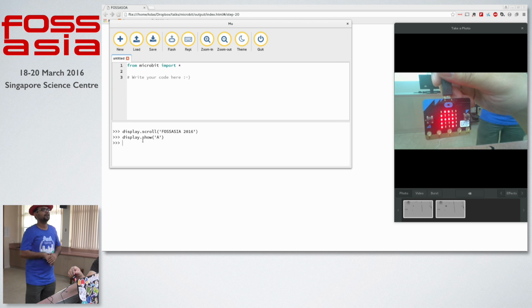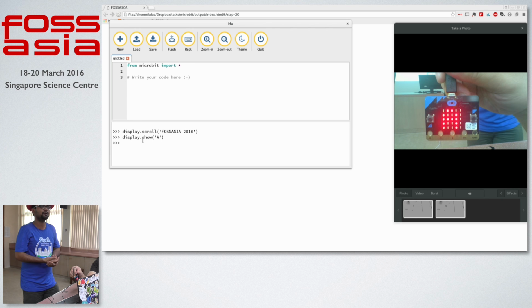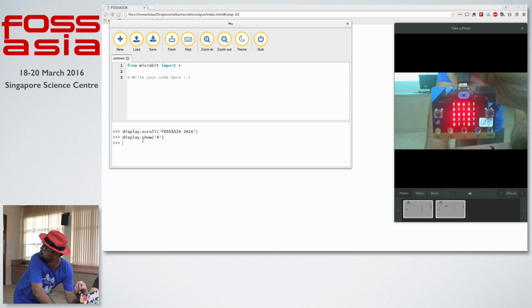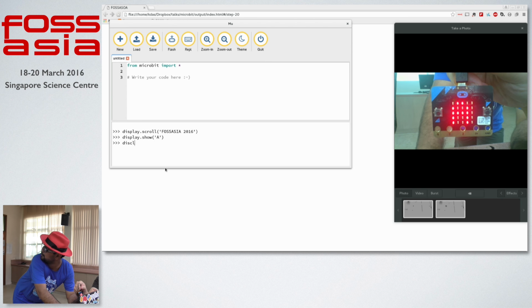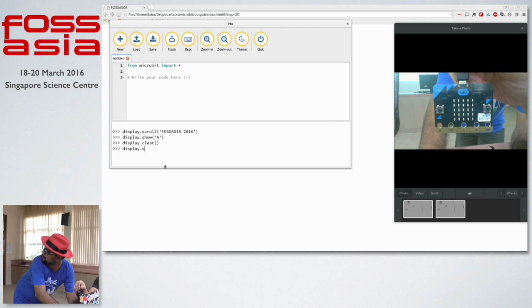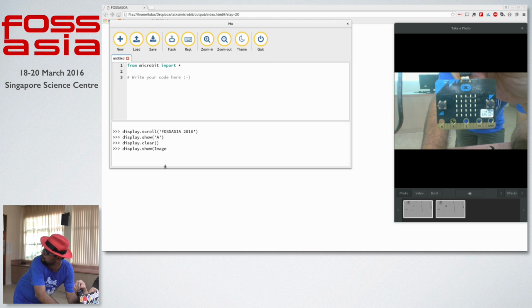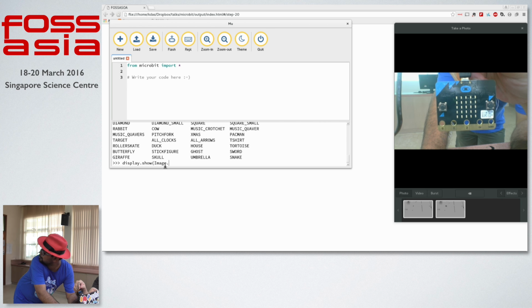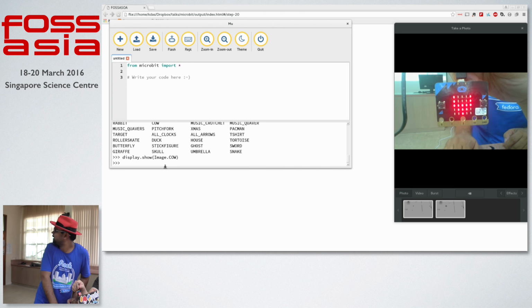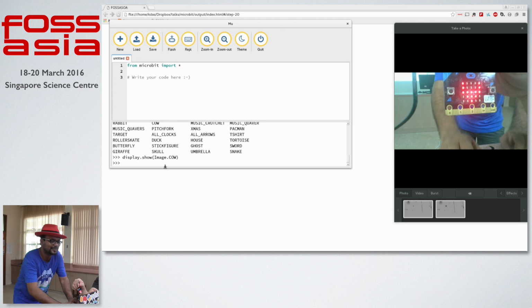So that's the A. And it already has a couple of image modules where you can use the images to display on this, obviously bit by bit. So maybe I can try one of those. First let me clear this. Display dot clear. Okay. Maybe there are a lot of things, but there is a cow. Let's see if it works. Oh. So that's the cow drawn in a 5x5 bit.